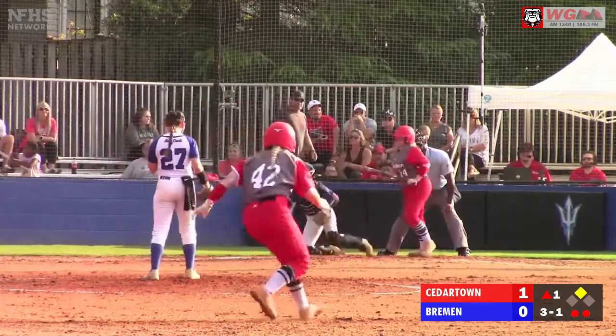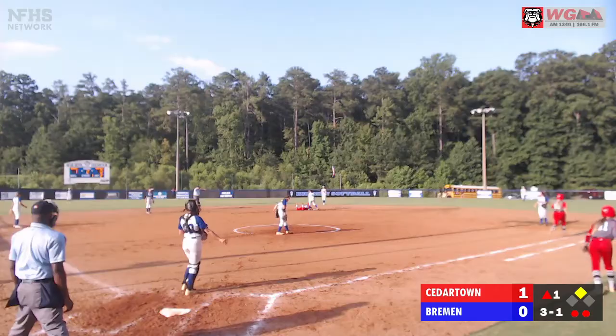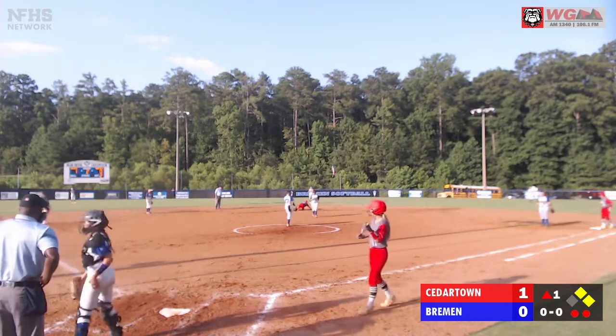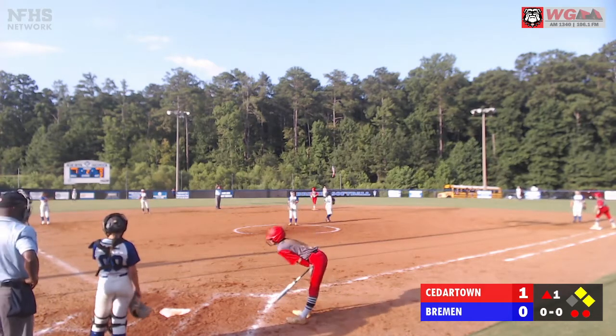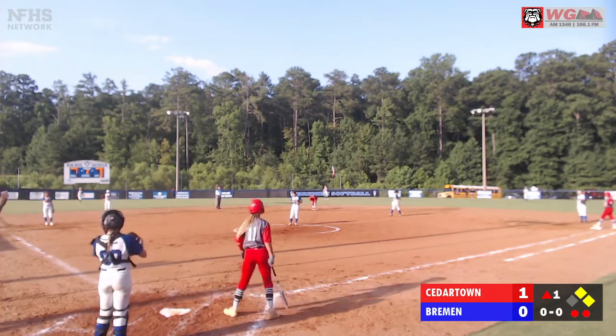Pitch on the way. That one's going to be in the dirt. And that's going to be the second walk, and they're going to chase the runner back to second. And she is back safely. Nicolopoulos was caught off just a little bit, but she was able to get back. And so after the second walk of this inning, that's going to bring up number 11, Haven Barclay.